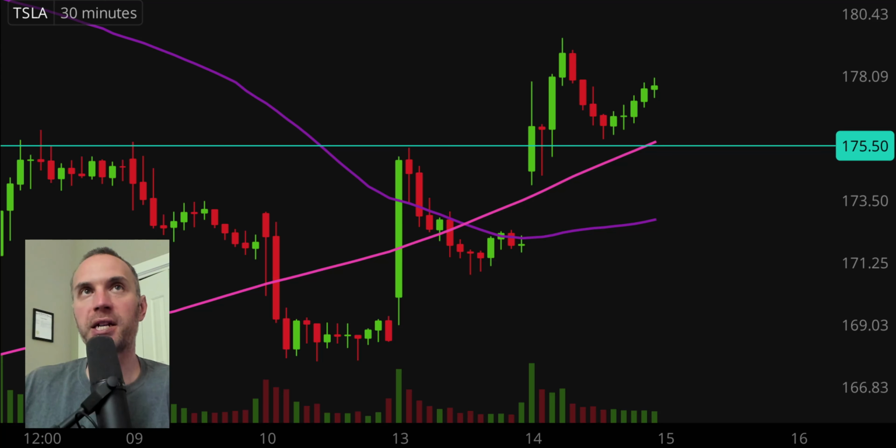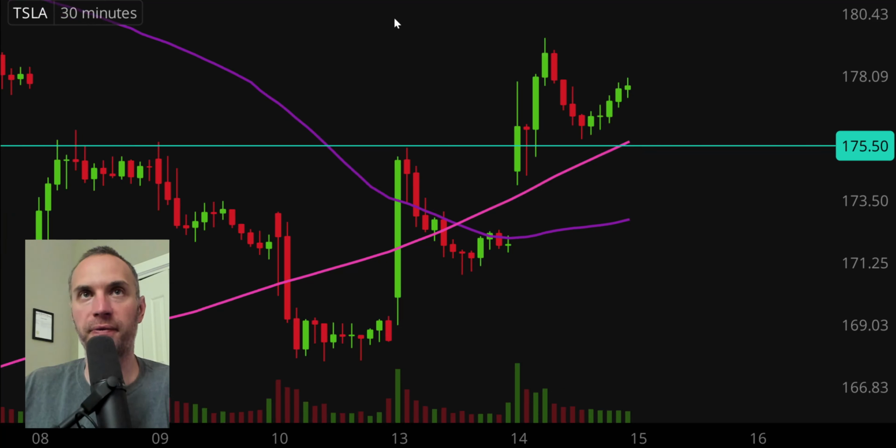With that being said, if the price drops below the 200 period moving average, that does not mean the entire chart's destroyed or ruined or anything like that, because you still do have that 175 mark down there. And then even the purple line all the way down there, the 50 period moving average.